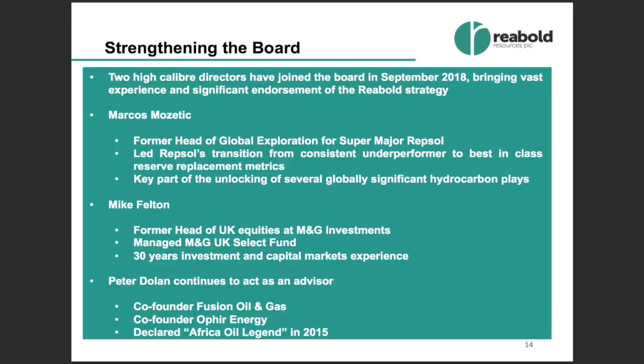We should also say, soon after the last raise had taken place, we also consolidated and increased the capability of our board. The first name you have there is Marcus Mazetic, and Marcus Mazetic established Repsol's global exploration department, which he headed. And that department, as I said, that he was responsible for heading, really led to some of the most remarkable discoveries that were made in the industry. And these were most notably in the Brazilian pre-salt plays, where you had discoveries like Carioca, Pau de Sur, Gavia, Sayat, and the like, that were the envy of the industry and led Repsol to having some of the most attractive reserve replacements in the industry, having been at the lowest end of the table of the super majors. So Marcos, having achieved all of these, the Spanish super major Repsol, we are delighted to now be bringing him on board with Reabold post his retirement from Repsol.